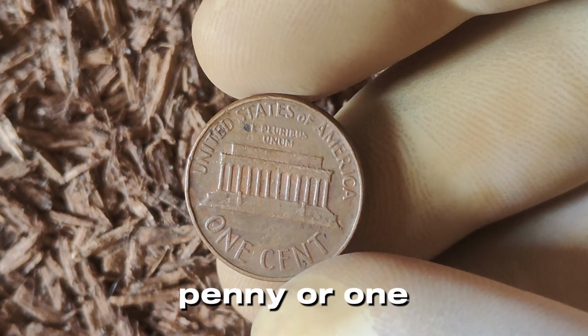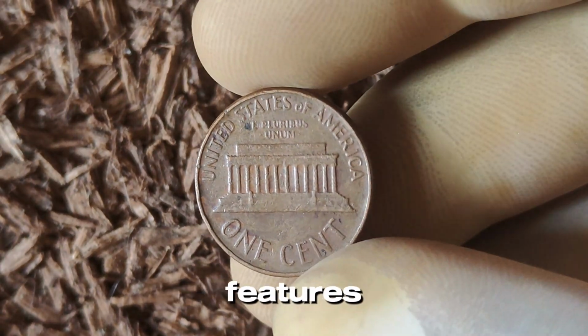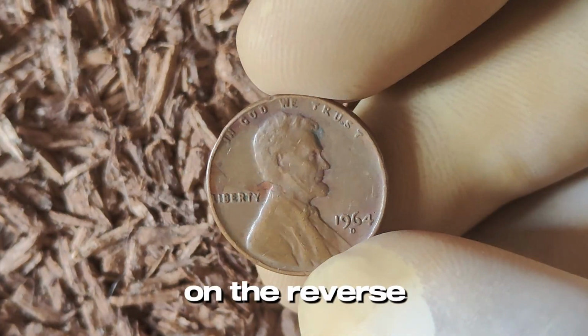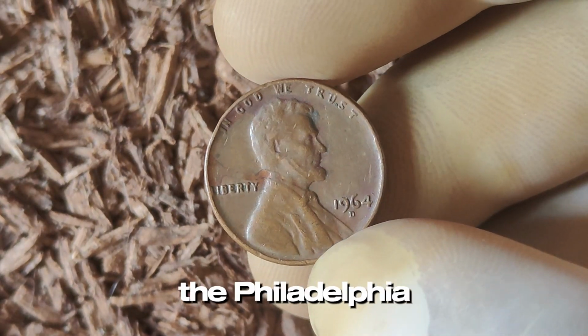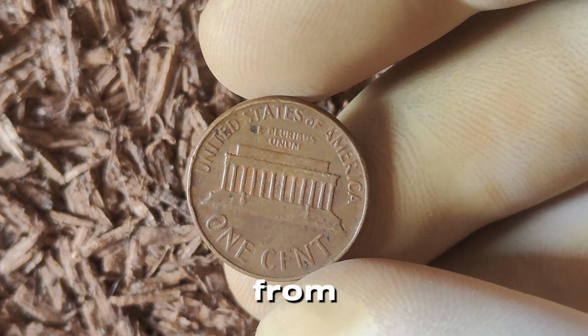The Lincoln penny, or 1-cent coin, was introduced in 1909, and the design features the profile of Abraham Lincoln on the front, with the iconic wheat ears on the reverse. In 1964, the U.S. Mint produced two variations of the penny, the Philadelphia Mint and the Denver Mint, where the D mint mark originates from.